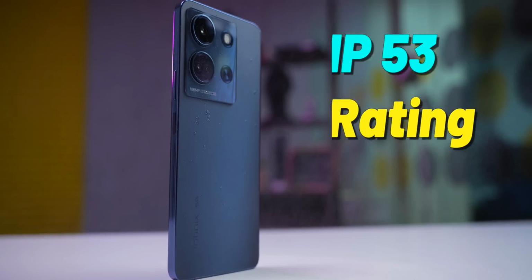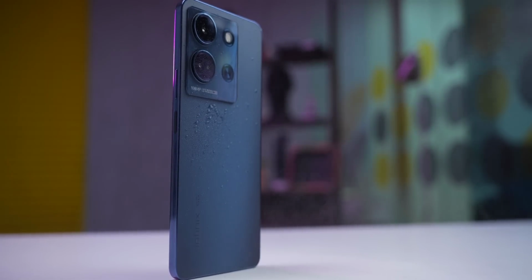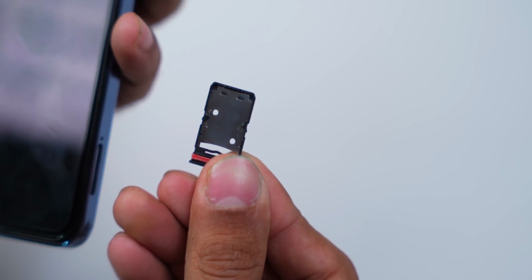Now this does have an IP53 rating, so it can handle splashes of water, like just taking it outside in rain and all of that. Just don't dip it in water. Also, you get dual SIM plus a dedicated micro SD card slot here in case you need more storage. Plus, you get an additional speaker grill on the top. We'll come to the sound in just a moment.